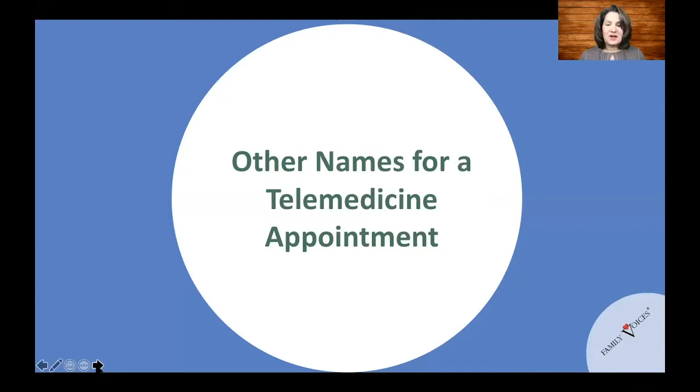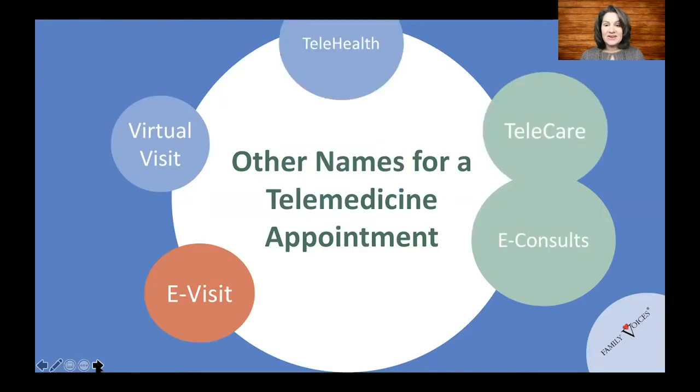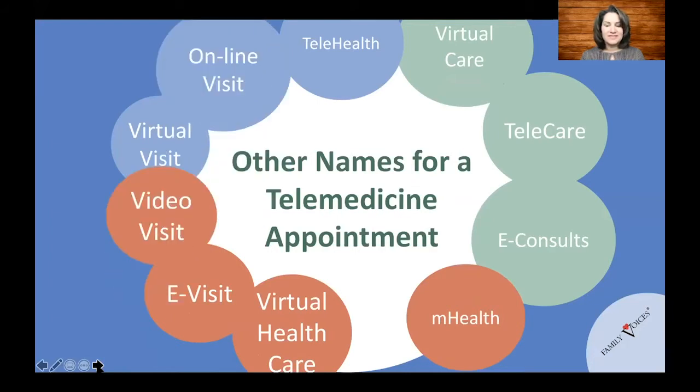So now let's get ready to talk about the actual visit, the telemedicine visit. There are a number of different names for a telemedicine appointment. You may have heard it called e-consults, e-visits, virtual visits, telecare, telehealth, virtual care, mHealth for mobile, virtual healthcare, online visits, video visits, and even a phone visit. All of these names can be considered a telemedicine appointment. So it's best to check with your provider to see what name they have decided to call the actual appointment that will be held virtually.